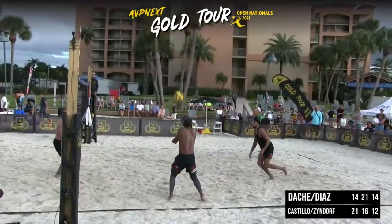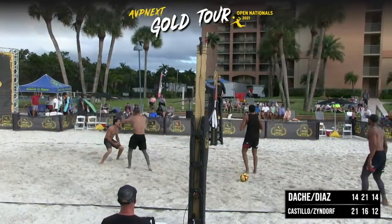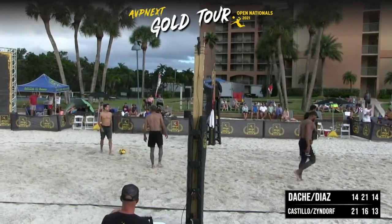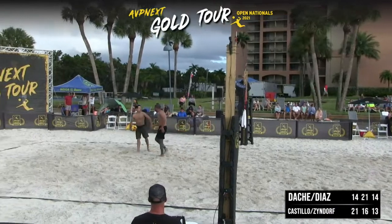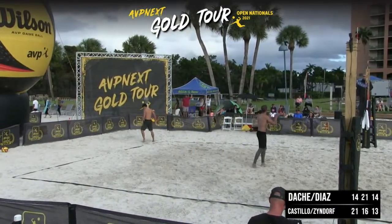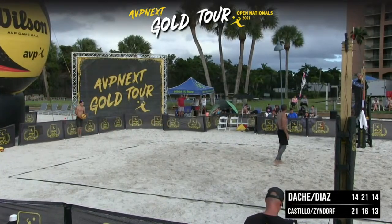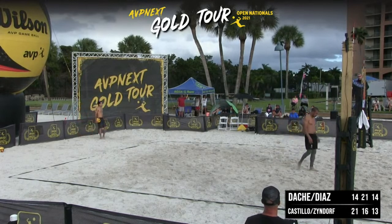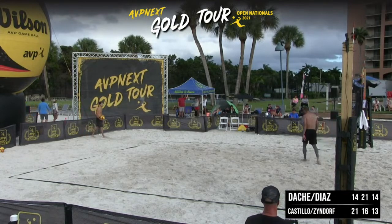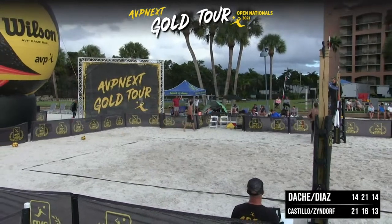Diaz handling that reception. Dache is putting him tight. It might signal trouble. It does. Net contact by the shoulder. Net contact called by Diaz. Castillo and Zyndorf able to stave off 4 match point opportunities. If they're able to get this one, we are going extra innings. Again, Diaz and Dache looking for one and done. That will give them the match. And we got a timeout called here, Kyle. I'm not surprised to see him take it. We're going to take a brief break, and we'll be right back on the other side.